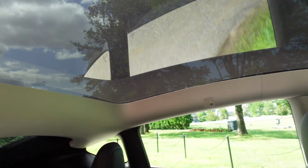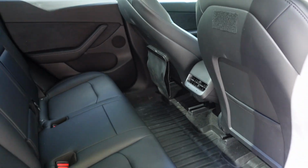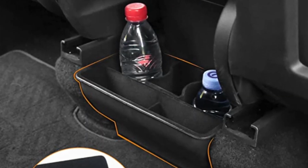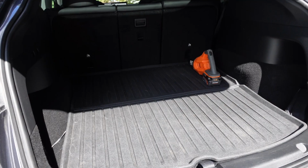But I think you can get a good feel for the ceiling in the back when you're sitting in the back more so than when you're sitting in the front. Look at the storage below. You can actually get these little cubbies, bins to put there to pull out and put storage stuff in. I want to get those, just haven't yet.